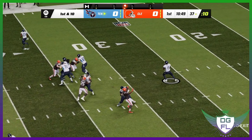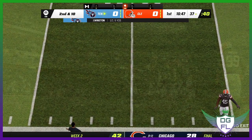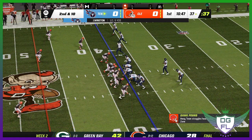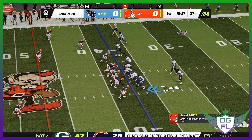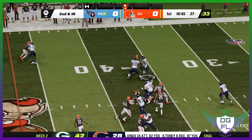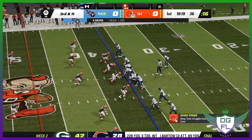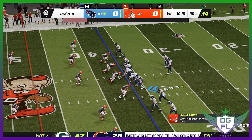Here's Winston. And the throw left sideline here is caught, but they'll rule it incomplete. Couldn't keep his feet in. Second down. They'll run for the first time with Antonio Gibson. And that play went nowhere. Losing yardage. It'll be back at the 36.